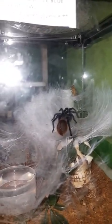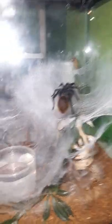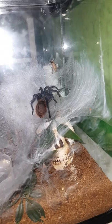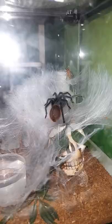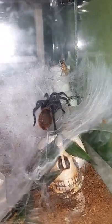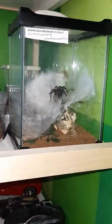But Death Nugget is my green bottle blue tarantula. As you can see, she's done a massive, beautiful webbing in her enclosure. But don't handle her because she can be a little bit defensive and skittish. She's got a bit of a bald abdomen, but I know why. This girl kicks hairs quite a lot, and if they kick hairs too much, then they'll end up with a bald abdomen. So yeah, let's move on to the final pet.